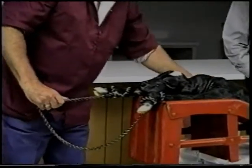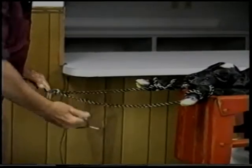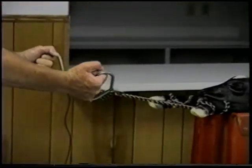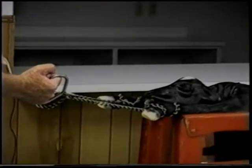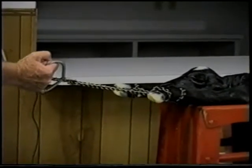Then I have the two handles that I've kept in the bucket of disinfectant, and I can hook those on. Now I've got a better grip. And now I can pull back here, and I'm going to work again one leg at a time, one at a time, until I get both legs extended. Once I get both legs extended, now the calf can come.